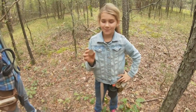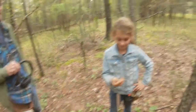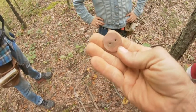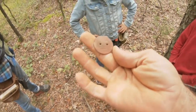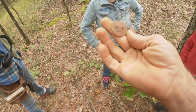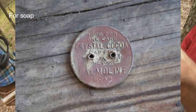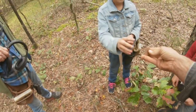This is my first Palomala token. That's pretty cool. Let's look at it. Pretty good size, ain't it? Yeah. I thought that was a coin so bad. That's Chicago on the back of it. I don't know if that's a date. No. If it is, it's 10-12. 10-12? I don't think they have dates on them. No. Good for one cake. They even got some of them a square. Good for one cake. That's pretty cool.